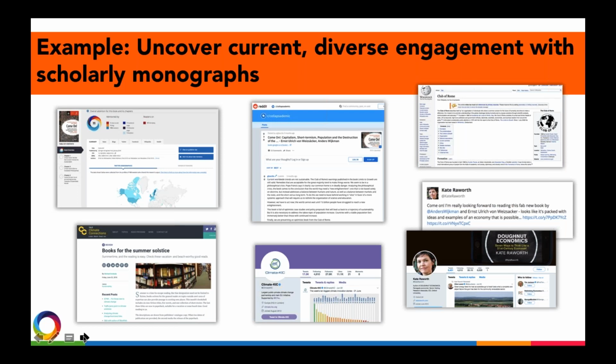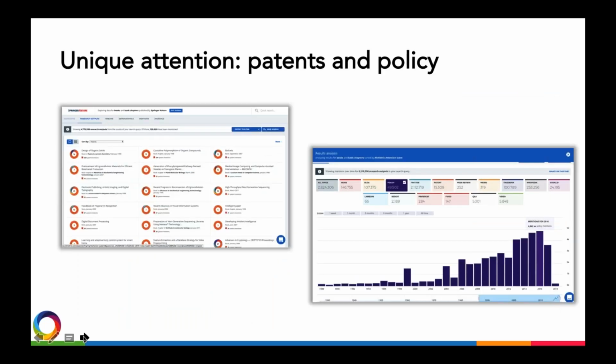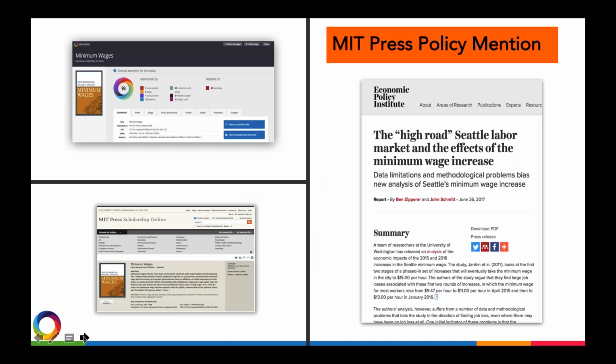And this gives us this great ability to uncover current diverse engagement with our books. We can see here an example where we've got very targeted blogs, a Reddit thread discussing this, climate-related social media conversations. Here a Reddit or a Wikipedia citation has been updated. Each of these mentions themselves represent a unique audience and a unique conversation that's happening around a scholarly monograph online. And then also we have this really added data that can reflect broader influence: patent, intellectual property, policy mentions, et cetera. This was just a quick example that I pulled from MIT Press to use today.